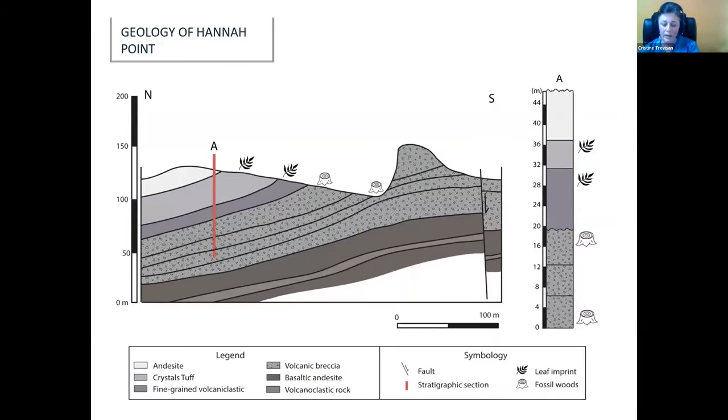And now, in better detail, a geological cross section along the upper Cretaceous volcanic successions showing the units with fossils. Usually the fossils occur in the fine sediments at the top of the section. The fine deposits contain crystal tuff and volcaniclastic rocks.